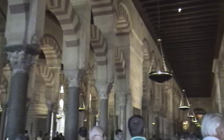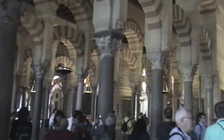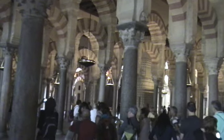We come in here off the patio into this forest of 850 red and white arches and columns. The columns occasionally light colored and mostly dark, but with apparently Visigoth designed arches. That's the column and then that arch, and then the arch of the Muslim above that. Correction, the Romanesque arch above that Visigoth one. Referred to as a horseshoe arch, I suspect just because of that little curvature inward right there. Otherwise they look the same.